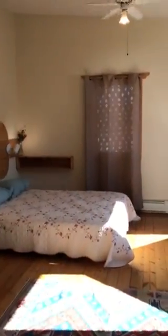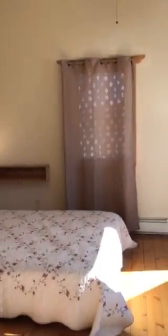and I've not explored it, but there's a ladder which goes up onto the top of the roof, and I'm not sure. I probably will have an opportunity to explore it at some point.